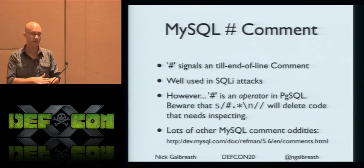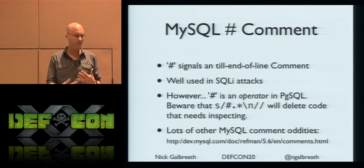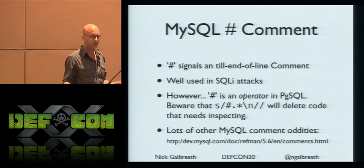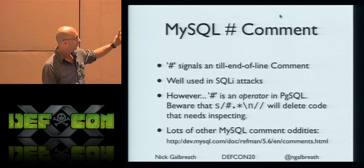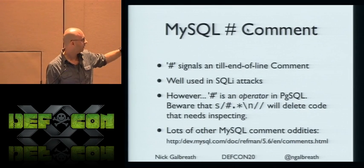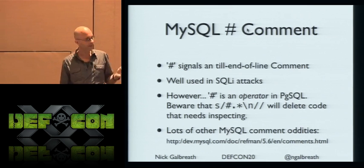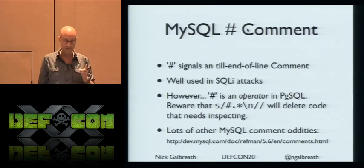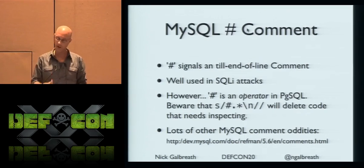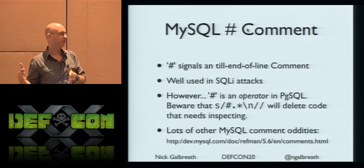The fun part. MySQL's been known to have some unusual commenting rules. If you're familiar with MySQL, it has a whole bunch of versioned commenting. It has all sorts of different ways of doing it. And in particular, the pound sign comment. This has been well used in SQLi attacks. However, if you're attacking Postgres, pound is actually an operator. It's not a comment. So if your WAF is just like, hey, if there's a comment, just nuke it, in Postgres you'd be actually eliminating real code.